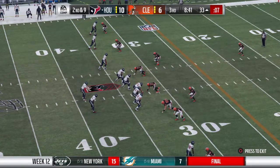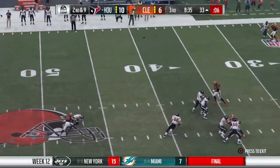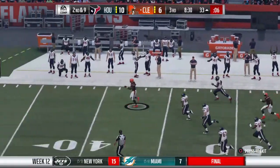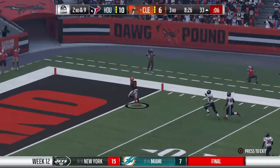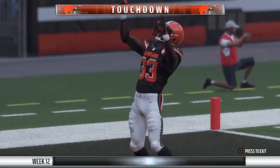Let's go! Green 39! And the defense has it covered. It's intercepted. Picked off at the 25, the 30, the 20. And he takes this one back into the end zone. And the Browns defense has a touchdown.